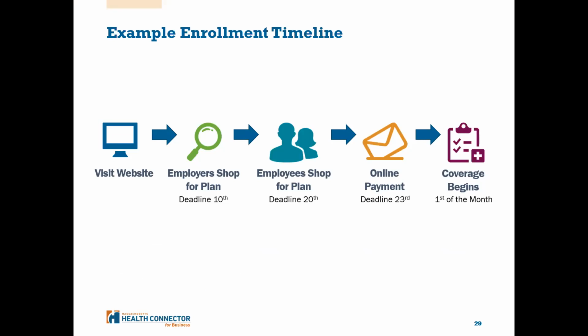mahealthconnector.org/business. And as a small business, you can enroll on the first of any month. So just to let you know, there's no close or open enrollment period for small businesses. If you want to start your health insurance on November 1st as a business, you can start your health insurance on November 1st, and then you will renew on your anniversary date the following year.